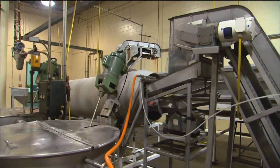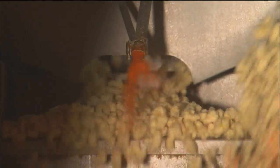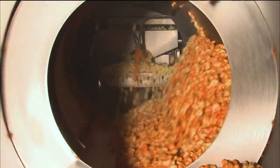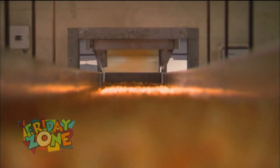Once it comes out of the oven, then it's ready for coating. The flavor is mixed in these kettles here, and it consists of canola oil, cheese, and a little salt. Get it all blended up and ready to go, and then we spray it on the product. The tumbler rotates and keeps the product moving to try to keep the coating as even as possible throughout the process. The tumbler's job is to just make sure all that cheese gets evenly around every piece. That's right, and it's on its way to packaging at this point.